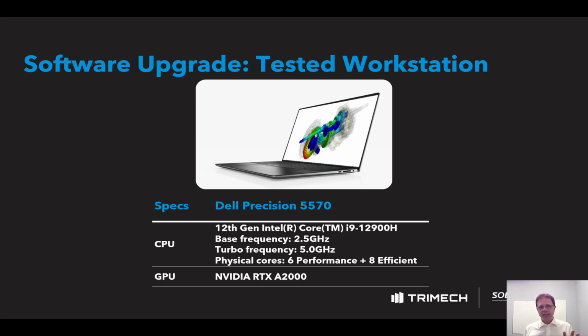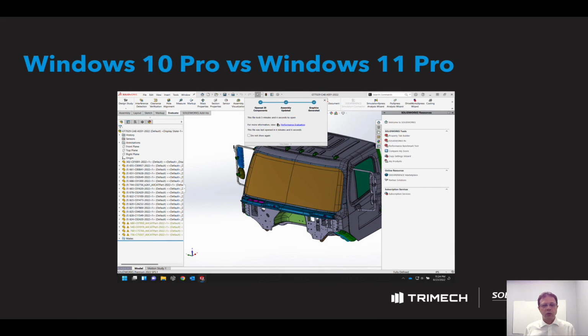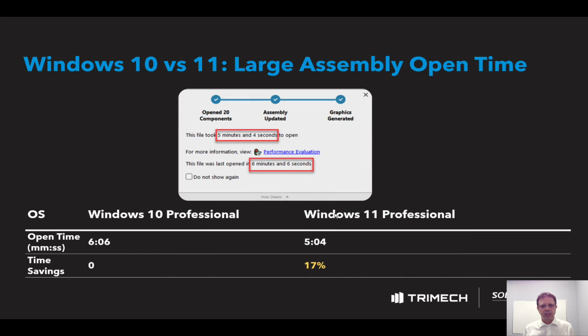Both tests are using SOLIDWORKS 2022 Service Pack 3.1. That was the service pack that was available when I did that upgrade, sometime in June, I believe. So this is Windows 10, and this is Windows 11. You can see when I open it in Windows 11, it recorded the old time that I had in Windows 10 and gave me the new result. So just by upgrading to Windows 11, I find a 17% improvement in performance.